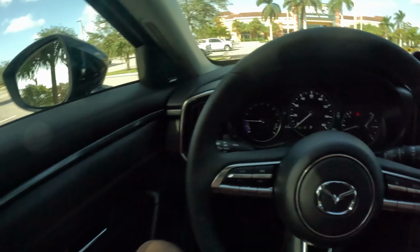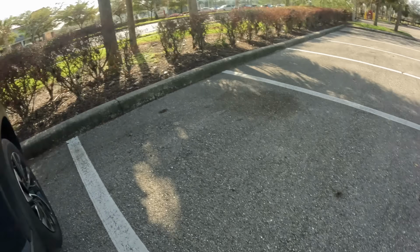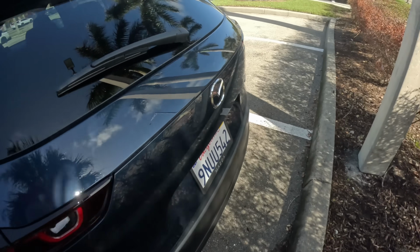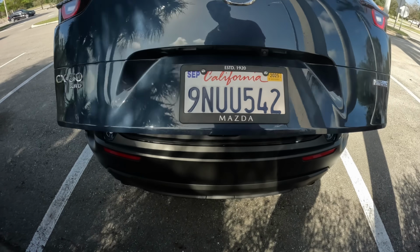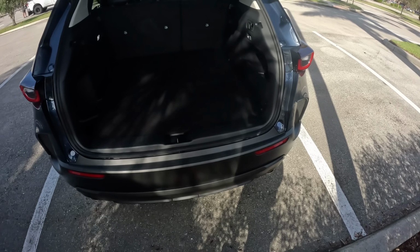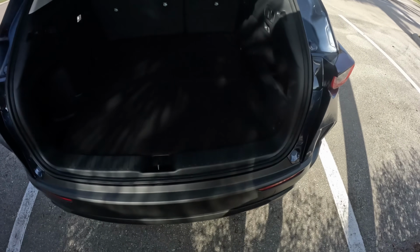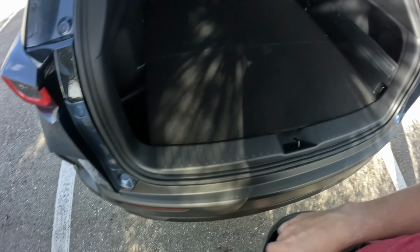The last thing here, we're gonna have to get out of the car. This is the last thing that this vehicle does not have. It does have a power lift gate here, which is pretty standard. There it goes, it beeps and then it opens. But there is, and I believe this is the case on all CX-50s, and I think it is available on the CX-90, the bigger, more expensive brother to this, no hands-free kick sensor sort of action to close the lift gate here.